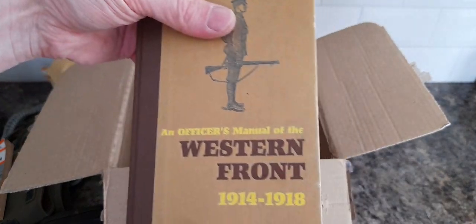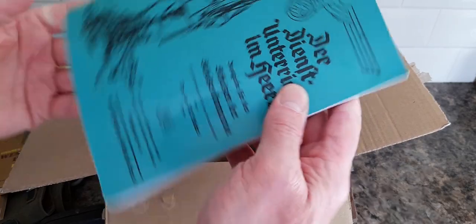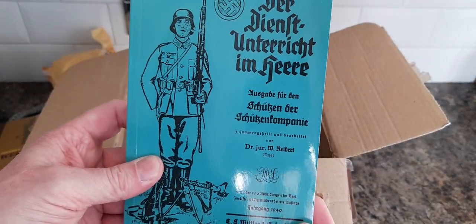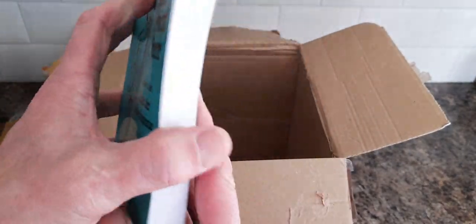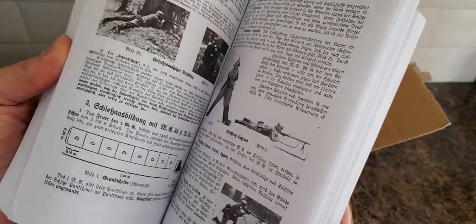Officer's Manual of the Western Front. Great stuff. I love ones like this because it just looks nice in your man cave, in your library, on your bookcase as well. Also, that's the reprint of the Jersey, yeah, okay. Great stuff.